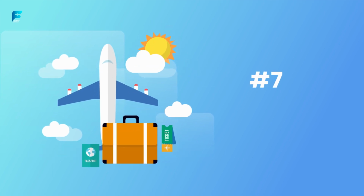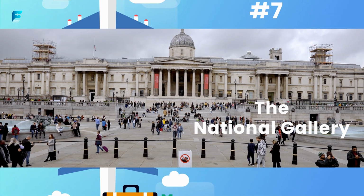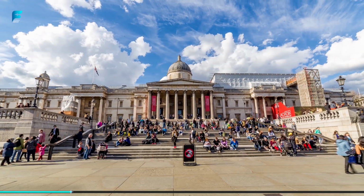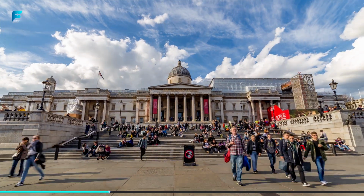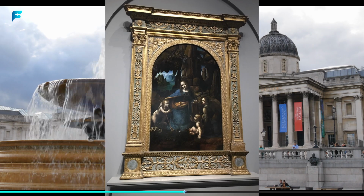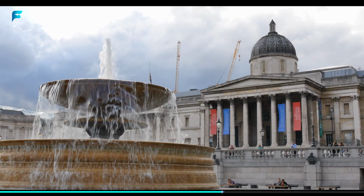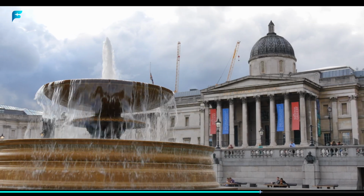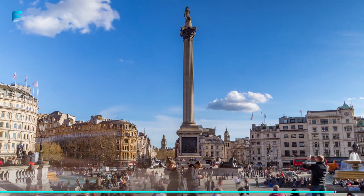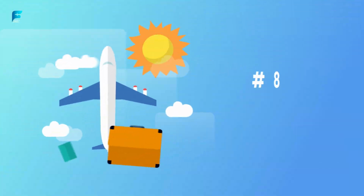The National Gallery. Located in Trafalgar Square, the National Gallery has one of the world's best collections of European art. The collection contains works by prominent painters like Van Gogh, Leonardo da Vinci, and Botticelli, and dates from the 13th to the 20th centuries. The museum is free to enter. However, certain special exhibits may need tickets.